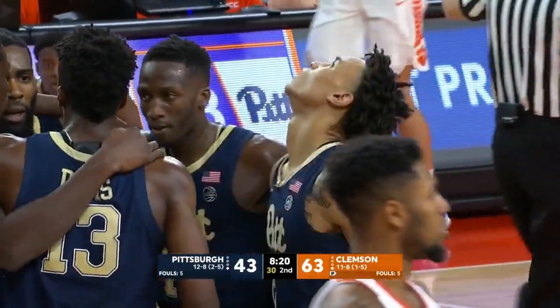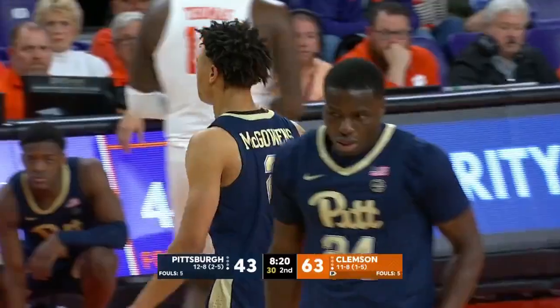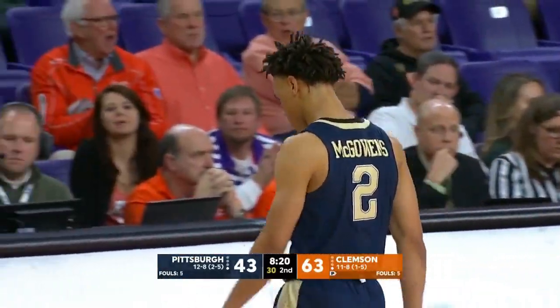You know, but I love the way the guys pulled him into the circle right here and tried to connect him, right? Get him inside the circle, tell him to move on to the next play. It's part of maturing, and it's tough in the ACC.